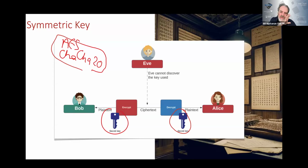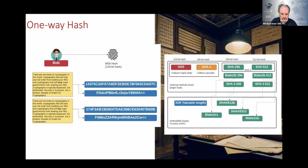Okay, so as we found with post-quantum cryptography, we'll have to move from 128-bit to 256-bit keys to be secure because of Grover's algorithm. Then we looked at the concept of a one-way hash. Is it possible to take some data and create a fixed-length hash? For this, we have a number of hashing methods.